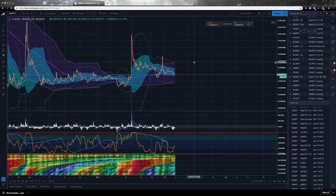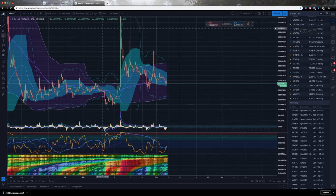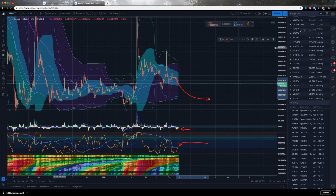Hold on. Actually, this technically counts as downward expansion. No, this is a bearish chart. Okay, I'm glad I saw that. Right, regular wave PM can give you some crazy signals right there. CCI is all the way to the downside. We have downward expansion. This is going to further consolidate. Okay, I would actually bet on this if I could short it. If I could short this, I would be in a short. That's where I'm at.